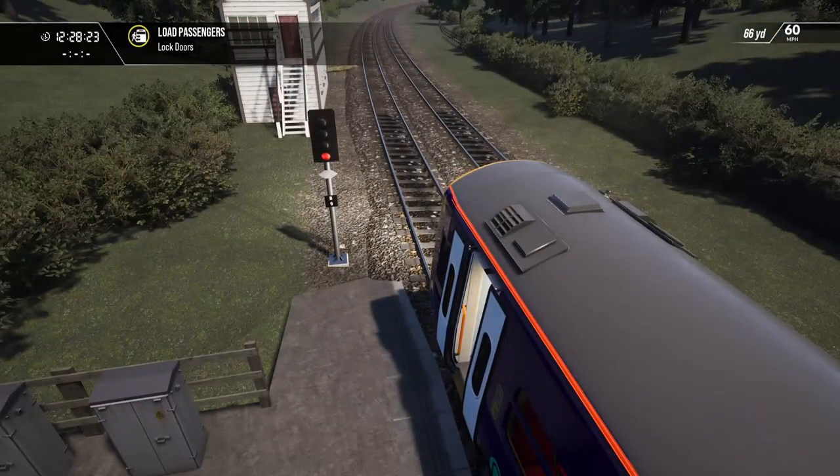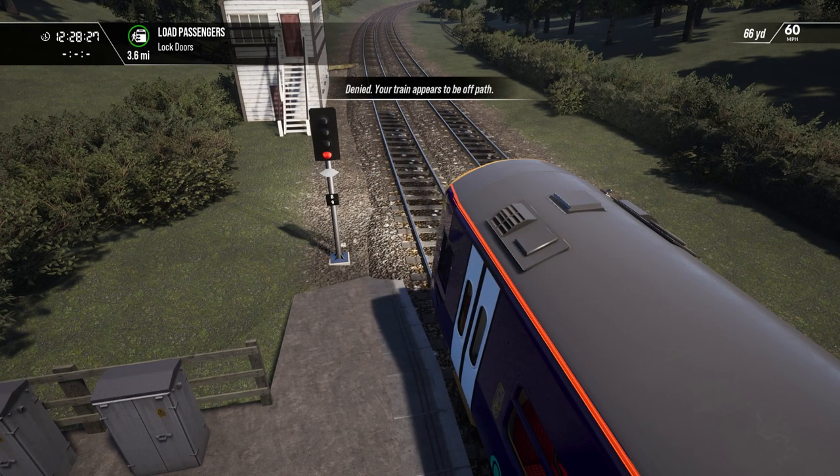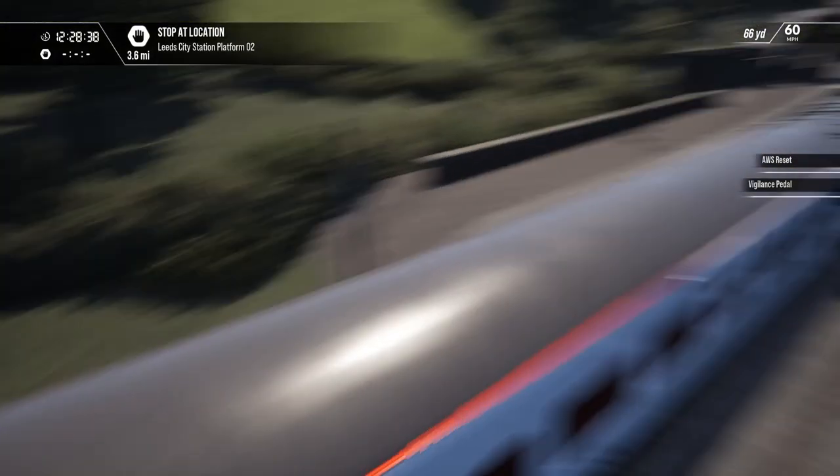That hasn't cleared. I thought they'd fixed that. Turns out they haven't. So, we can't really go any further.